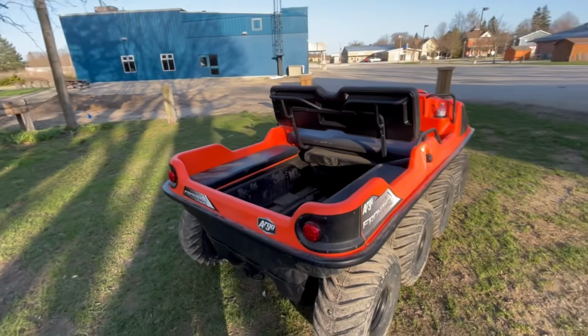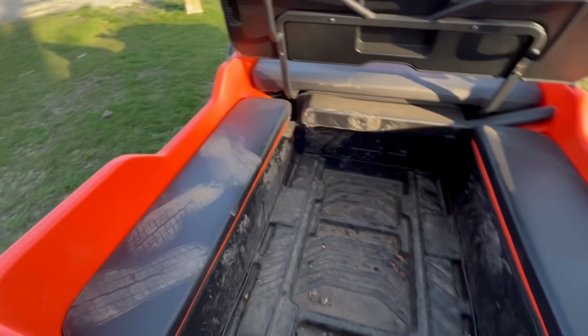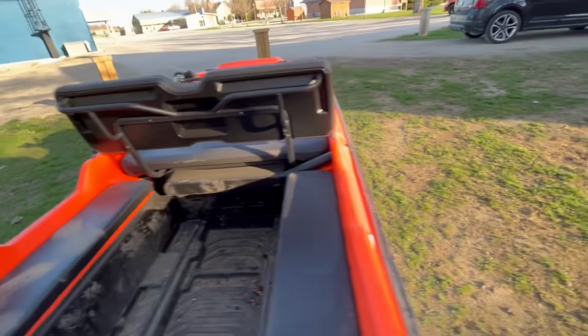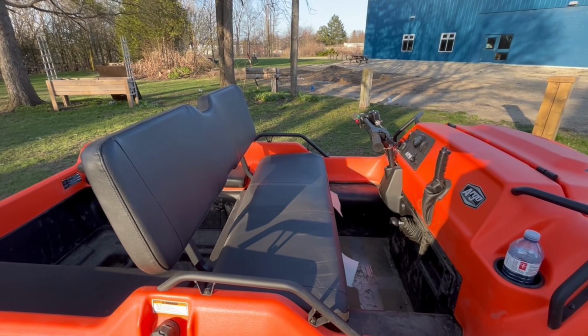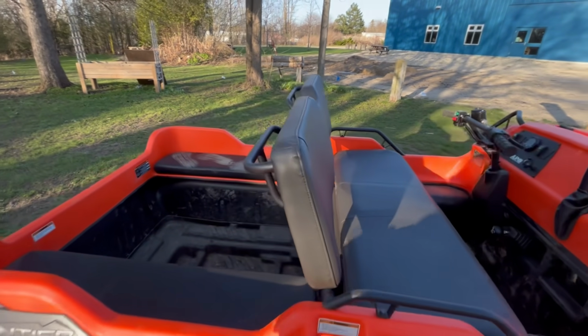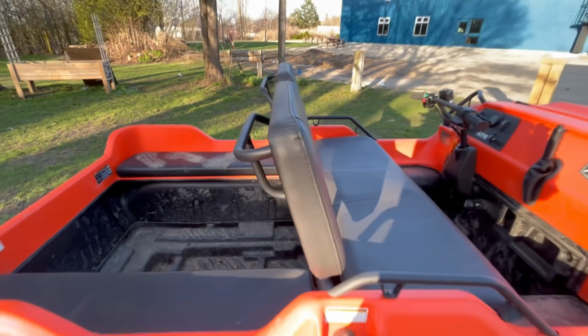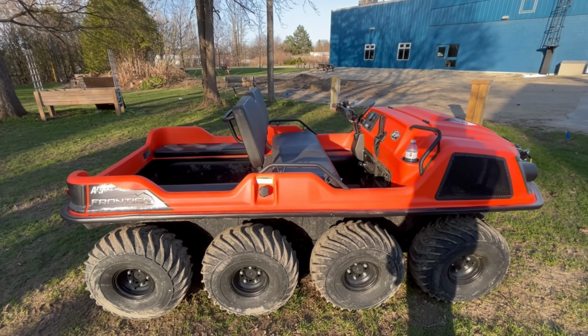I wanted the 6-wheeler, but this has enough room for 2 full-grown adults, and maybe 3 if you're in a pinch. The 6-wheeler only came back to about here. Every once in a while we'll load up all the neighbor kids and float down the river. So it's just nice having the 8-wheeler.